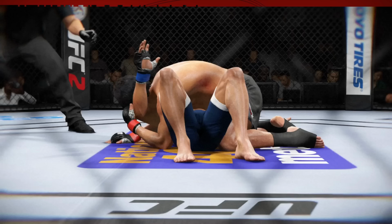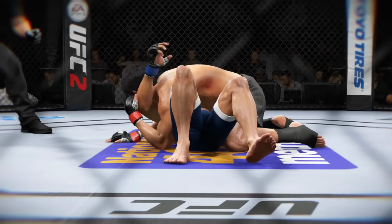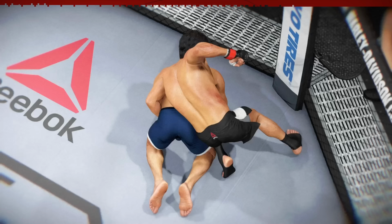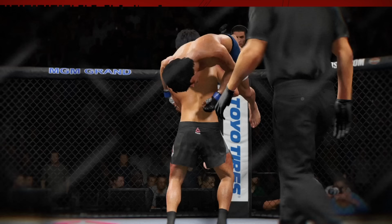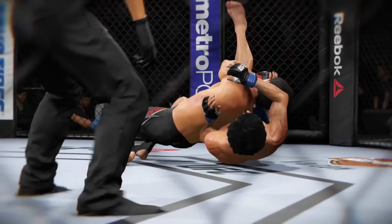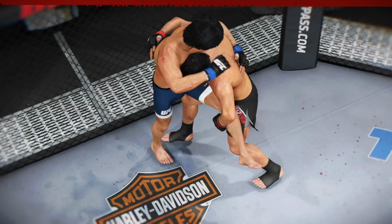And here's some ruthless ground and pound with this elbow. Round three, top position secured. Ground and pound blows begin to drop. Round four, gets behind, clasps the hands together, and sends it home with this suplex. Round five, we see this beautifully timed and perfectly executed suplex.